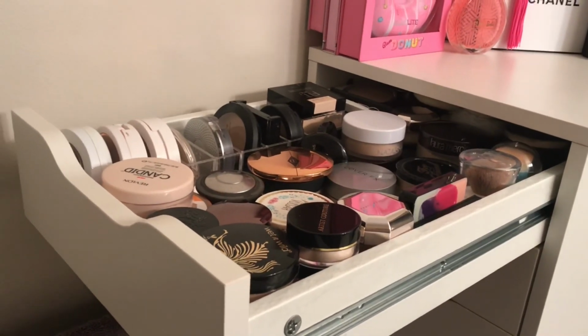Much improved. So I hope that you guys enjoyed seeing my face powder collection and a little mini declutter. I hope that was fun and interesting for you guys. I definitely feel so much better with the way my drawer looks now. I was happy to be able to show you guys that as well. I feel like there is so much more space. It's less stressful and crowded and more organized. I'm really grateful that I went through this practice.